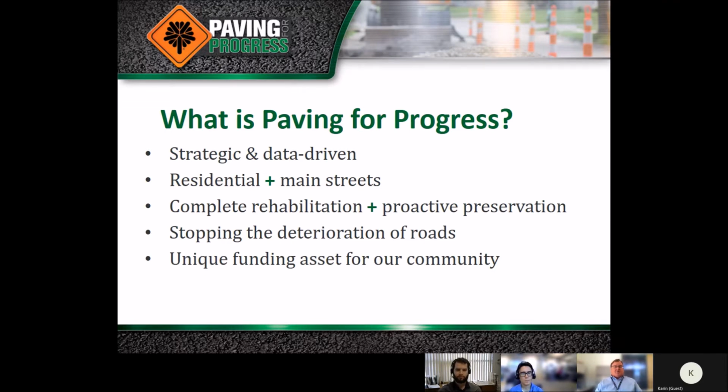With the Paving for Progress program, we're stopping the deterioration of our roads overall in the city of Cedar Rapids. And we're very fortunate to have the Paving for Progress program because it is a unique funding asset for our community. With the sales tax, more than 25% of the money that comes in from it is paid by people who live outside of Cedar Rapids. So it's important that they are using our roads, but helping contribute to improvements to our roadways.